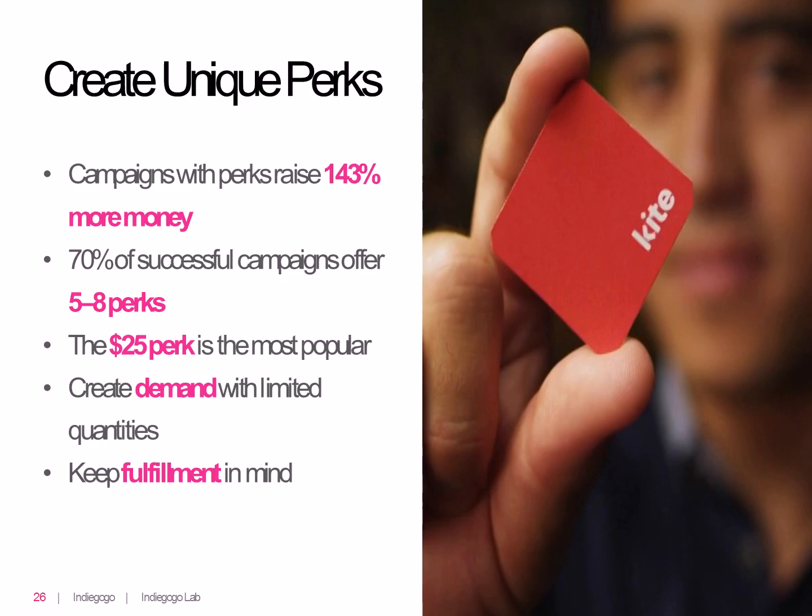And another good news is we just rolled out our shipping feature. So you actually can add shipping costs to perks now when people are contributing at that level and checking out.